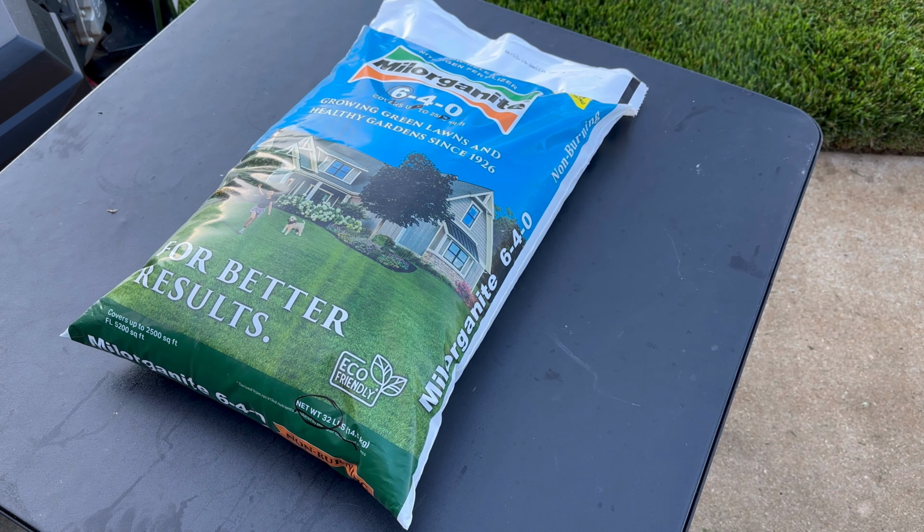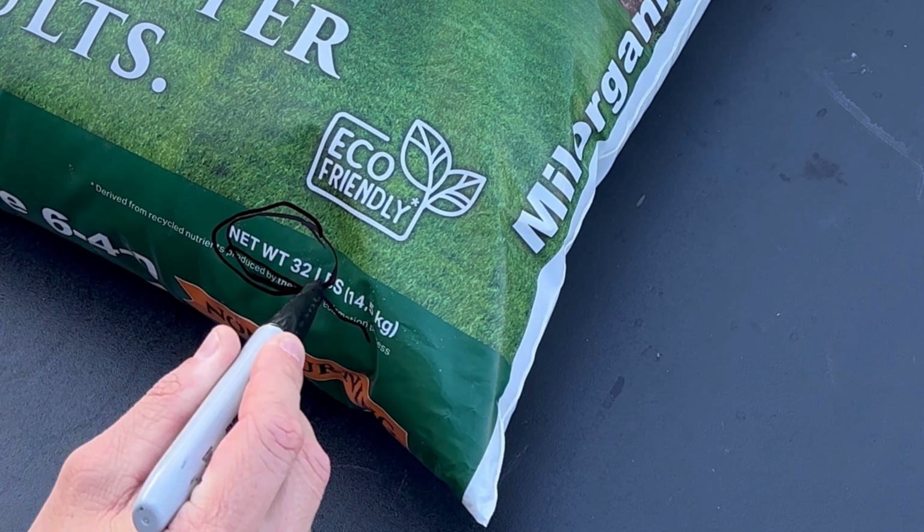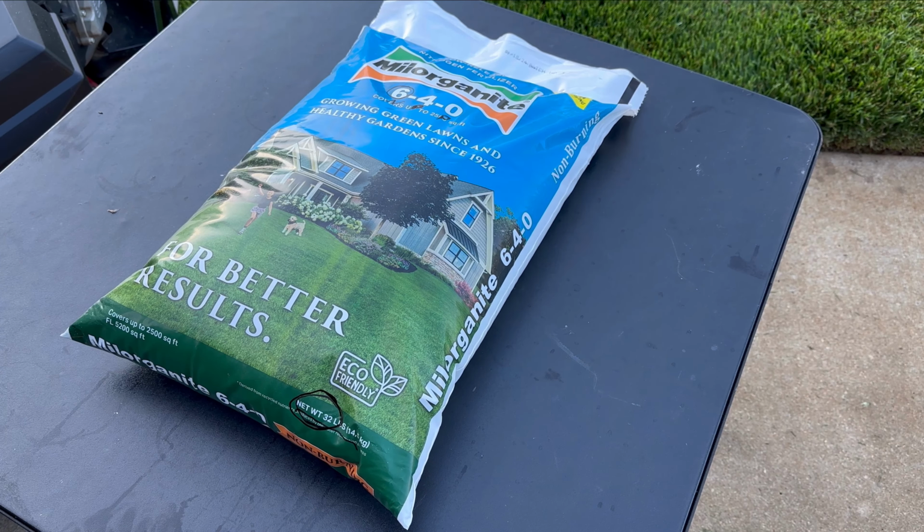Now let's look at a bag of fertilizer to determine how much nitrogen is in this bag. It's super easy. We just got to know a couple things. The first thing we got to know is the bag weight. And in this case, it's 32 pounds. The next thing we got to know is the percentage of nitrogen in the bag.